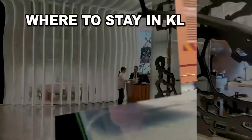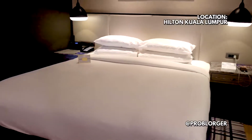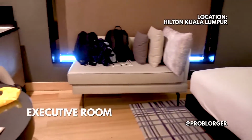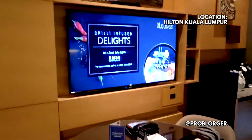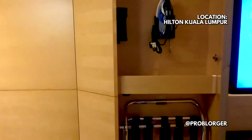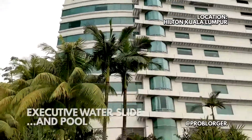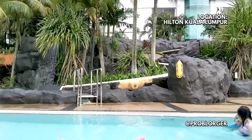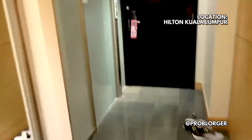For places to stay, I highly recommend the Hilton because it's right at KL Central Station, and they have an underground connector, so you actually don't have to go outside, you don't have to be in the rain. If you have luggage, you're not going to get wet, it's air conditioned. And another big bonus at the Hilton, they have one of the only water slides at the pool in Kuala Lumpur. I did a lot of research, I was looking for places with a water slide, and the Hilton Kuala Lumpur was the only place I could find.